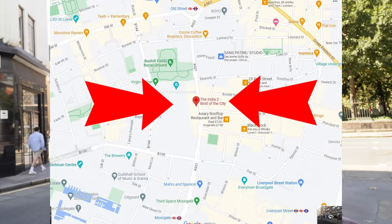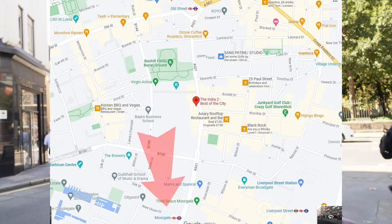So today we're in the India, but this is India 2, because there's two of them. This one is between Old Street and Moorgate.